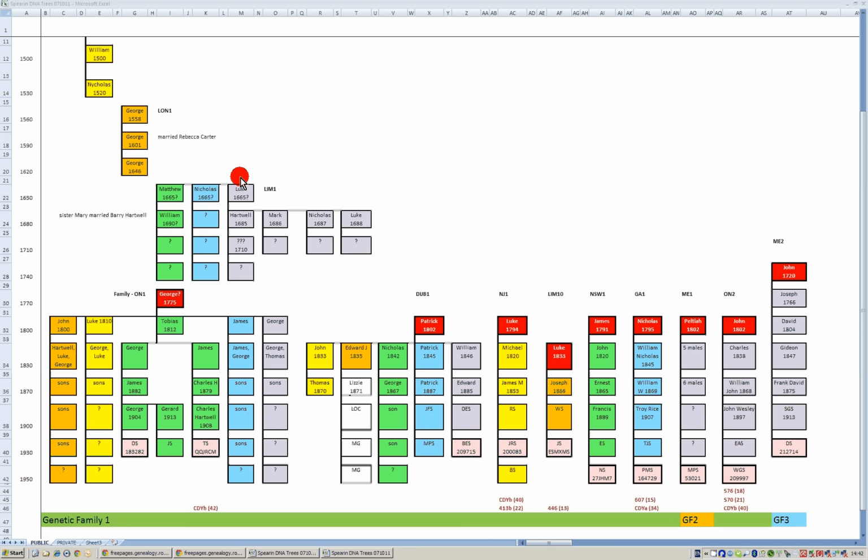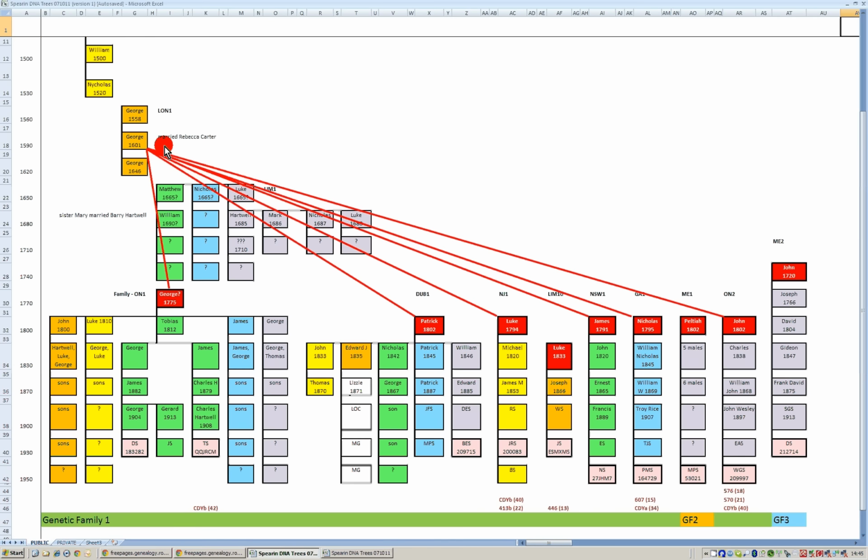And this is also where genetic genealogy may come to our rescue. Let's turn our attention back to the modal haplotype for genetic family 1. The modal haplotype represents the unique genetic signature of the most recent common ancestor. And on the basis of our documentary research, we would guess that the most recent common ancestor for the members in genetic family 1 is this George Spearing, born in London in 1601. So, in all probability, this George is the most recent common ancestor for this group of people, and he has passed his genetic signature down to each of the members in genetic family 1.